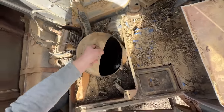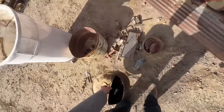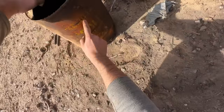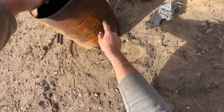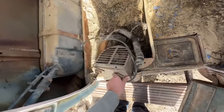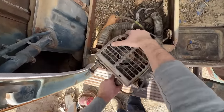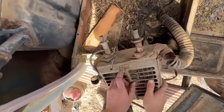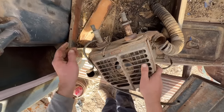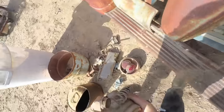It's just a thing full of oil. What's that say? Napa, Balka whatever, gasoline. This is another heater. It says Arvin, Noblet Industries, Columbus, Indiana, made in the United States of America. Not for this truck, but for something.